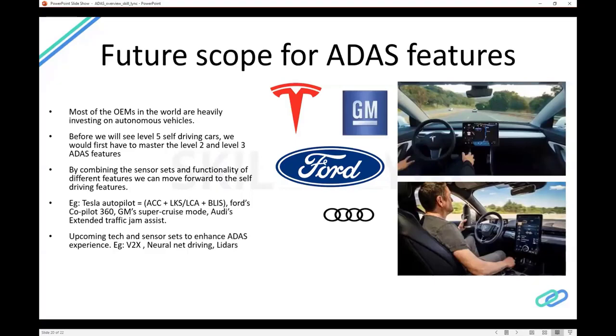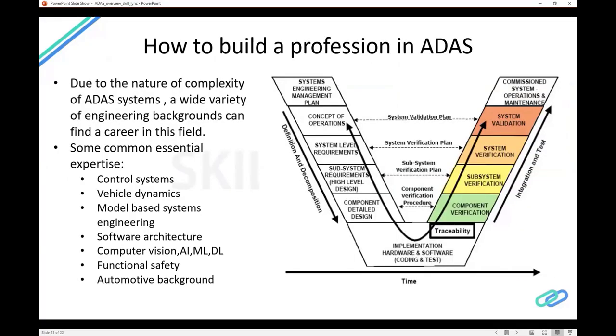So I wanted to discuss a little bit about how to build a profession in ADAS. And by now you must have figured out that ADAS systems have really complex features with very varied sets of technologies coming together and working. Almost every field of engineering, whether you are a mechanical engineer, electrical, or computer science, you will have some kind of role to play in developing any kind of ADAS system. I want to touch upon some of these typical areas which most OEMs are focusing on when they look for talent in this area.